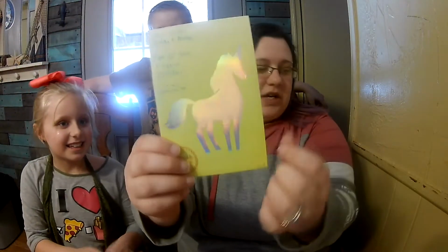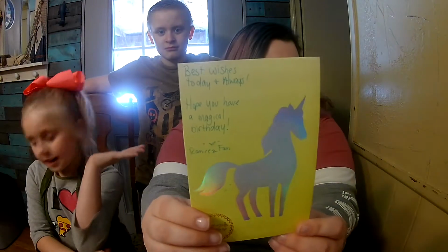I don't think it opens. If it does open, it's a... And then on the back is the actual, like, what would be the inside of the card. And it's a really pretty unicorn. And Emery's going to read it.